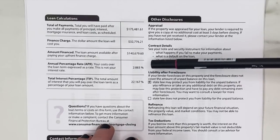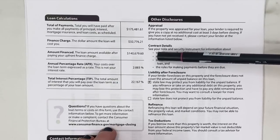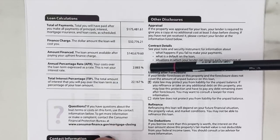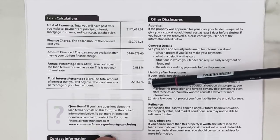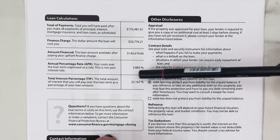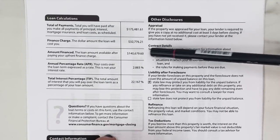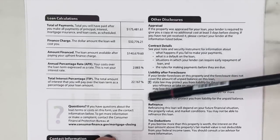Our interest rate is 2.75, but the annual percentage rate, the cost over the loan, is 2.883%. So this is always interesting to look at. And then the total interest percentage, showing the interest that you're paying as a total percent of the loan amount. So the amount of interest that we'll be paying is 22% on this loan amount overall.